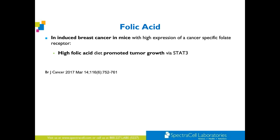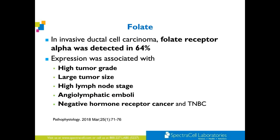Folic acid induced breast cancer in mice. When breast cancer was induced in mice, they had high expression of a cancer-specific folate receptor. High folic acid in the diet promoted tumor growth via STAT3. So invasive ductal cell carcinoma, folate receptor alpha was detected in 2/3 of them, and expression was associated with a higher tumor grade, larger tumor size, high lymph node stage, angiolymphatic emboli, and negative hormone receptor cancer, and triple negative breast cancer. So folate receptor expression is harmful in cancer.